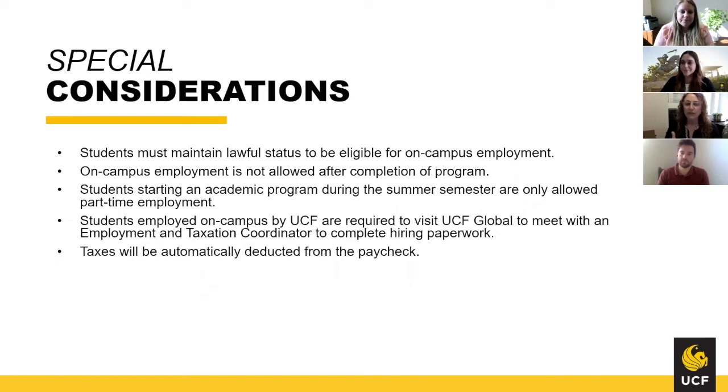So just some special considerations, ideas to keep in mind. As I stated previously, you have to maintain status with your visa in order to be eligible for on-campus employment. That means registering in the minimum at least the minimum number of credits. That means not doing any other employment that would be unlawful. So you must maintain status, making normal progress to your program. Keep in mind, on-campus employment must end by completion of your program. So for example, let's say you're scheduled to graduate this semester, and that would be on May 7th. If you're doing on-campus employment, your on-campus employment has to end by May 7th if you're graduating.